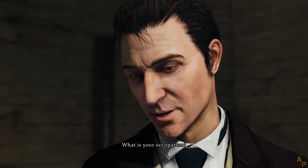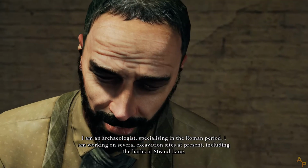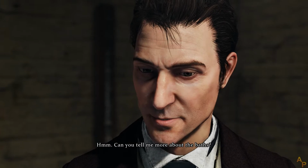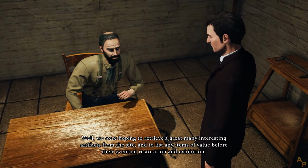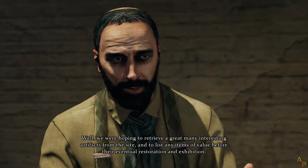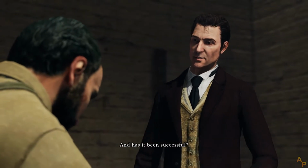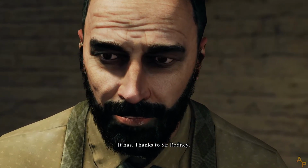What is your occupation? I'm an archaeologist, specializing in the Roman period. I'm working on several excavation sites at present, including the baths at Strand Lane. Can you tell me more about the baths? Well, we're hoping to retrieve a great many interesting artifacts from the site, and to list any items of value before their eventual restoration and exhibition. And has it been successful? It has. Thanks to Sir Rodney.